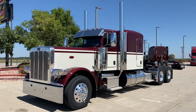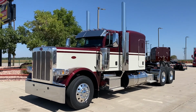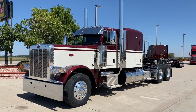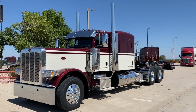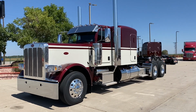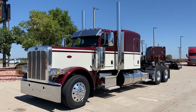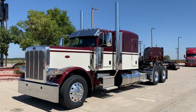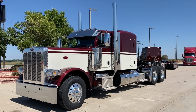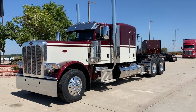Got a beauty here today. This is Redfire and Diamond White. Redfire Metallic and Diamond White. Two of my favorite colors. We just did, technically, Peterbilt calls this a custom paint job because you have to send in what you want it to look like. So just real basic, real simple. I'm sure plenty of you guys out there have seen this before. It just gives it a long, low look. Really pretty. Just a beautiful color.